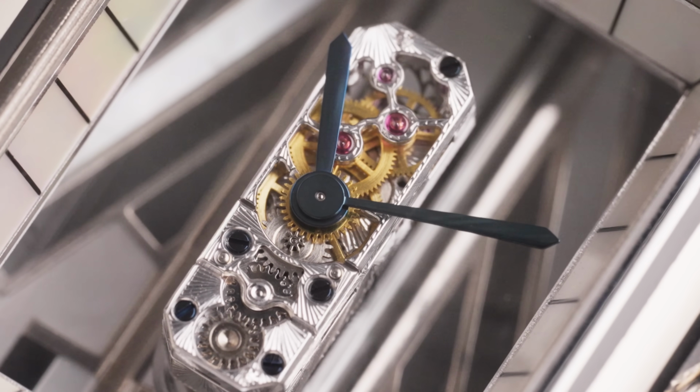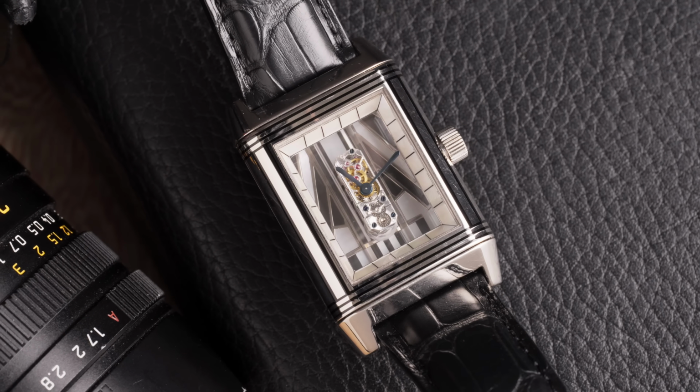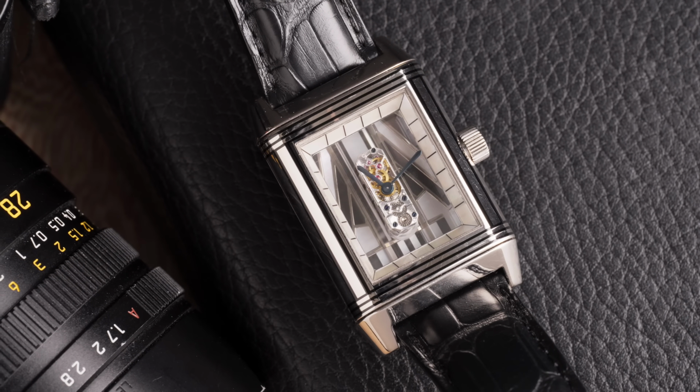This is the world's smallest mechanical movement and is hand engraved despite being about the size of a grain of rice. One year before that calendar debuted, we get the first Atmos clock in 1928.